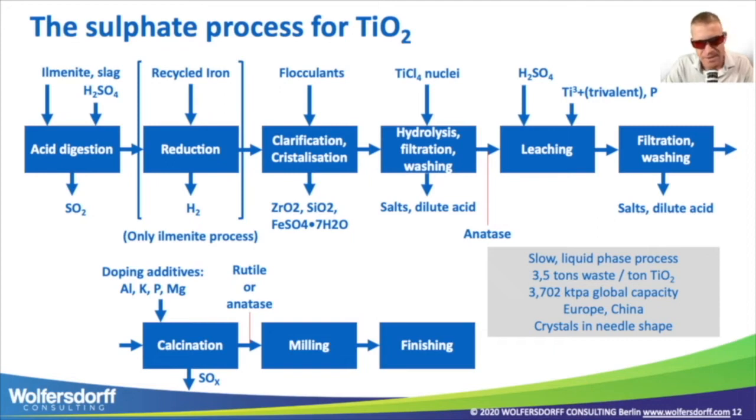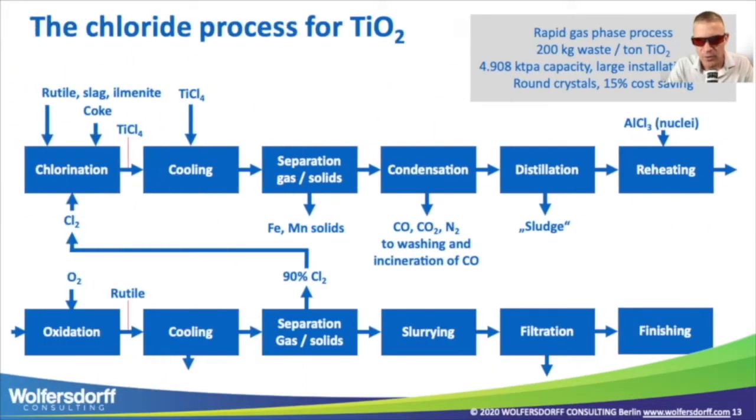And in the calcination, depending on the temperature and the residence time, if you have a short calcination, we stay with the anatase crystal modification. If you have a longer calcination, we convert the anatase crystal into rutile crystals. Then we'll have milling, and we go into the finishing process, which I will also explain in one of the subsequent slides. Let's look at the chloride process.